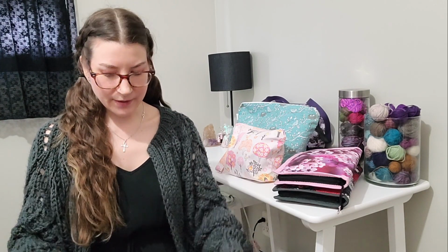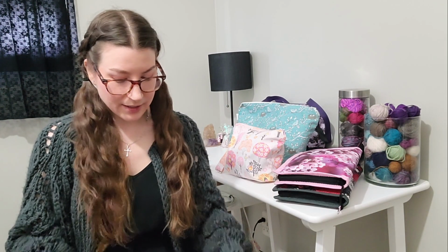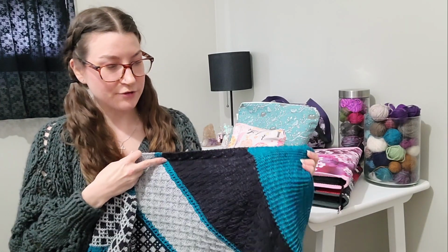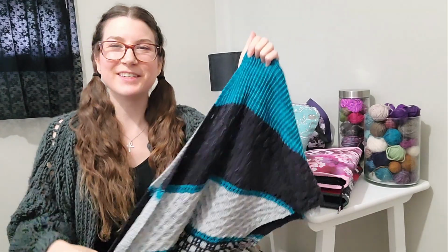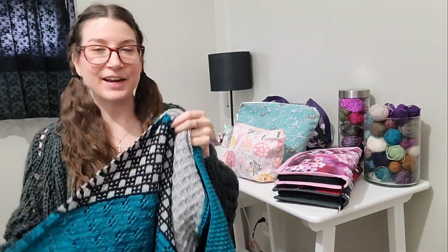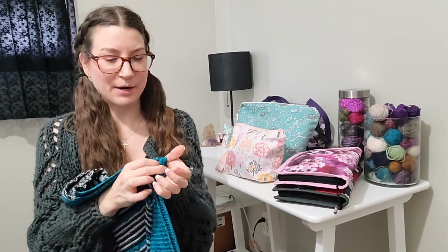So I ended up taking a break after the first cable section, and then I came back and finished off the raindrops and the ribbing. And then I had to go back and do it on the other side. So I just powered through it one night.